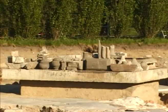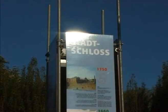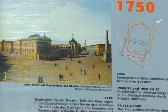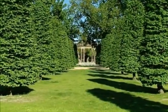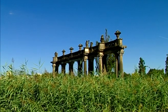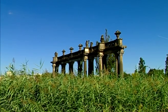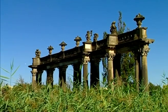Only some fragments of the city castle are left. It had been the heart of Potsdam. It was partially destroyed during the war, and it didn't fit into the socialist ideals of the post-war era. Due to this, the castle, which once stood opposite the Nikolaikirche, was demolished and removed. Since then, one speaks of the lost center of Potsdam. The few remaining fragments await the reconstruction of this unique castle.